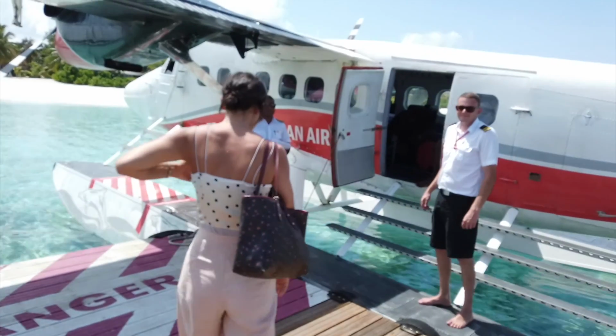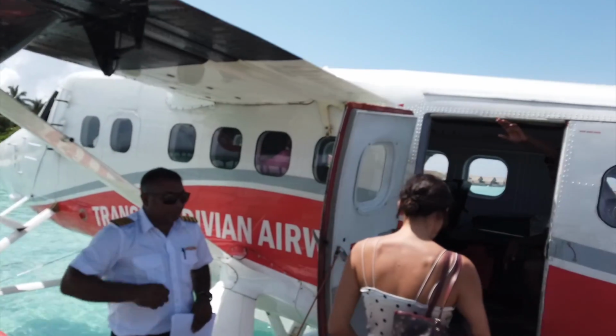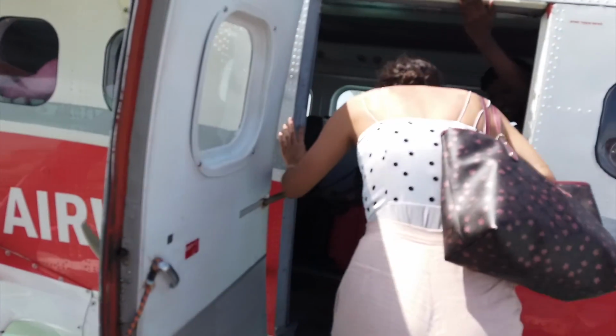But anyway, we're leaving, but we're not going home. We're going to get a seaplane back to Malé, which is sort of the main hub, and then we're going to another island. So we've been here for 3 days. We're going for another 3 days to another resort. Just felt like mixing it up a little bit. So, see you on the plane. Here we go. I have to get on this little guy. Thank you.